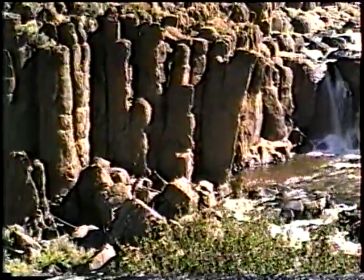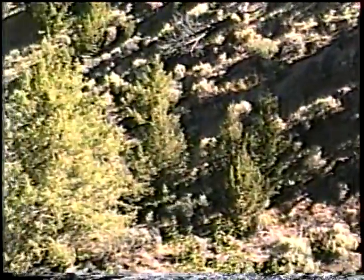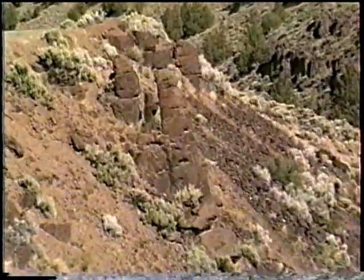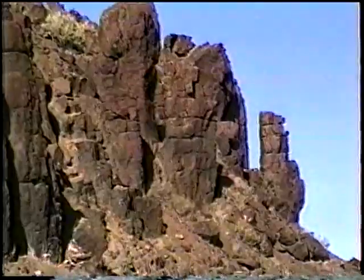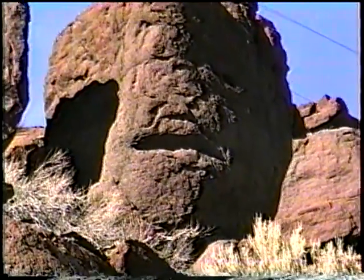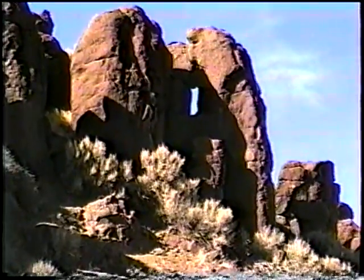This is on the east side of Lakeview. We're heading east toward Idaho. There's some very pretty rock formations alongside of the road going out of Lakeview. That one looks something like a man's face, and this other one looks like an elephant head.